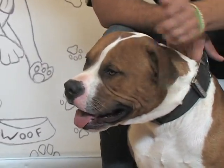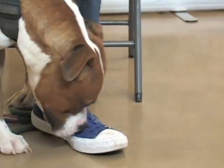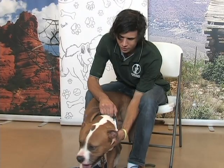Still got some puppy tendencies, needs to learn a little bit of leash work, but aside from that, he picks up pretty quickly and has learned quite a bit since he's been here. Once again, this is Bo. He is a 2-year-old Staffordshire Terrier mix.